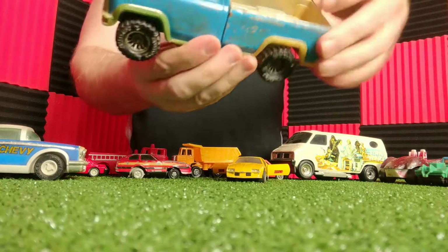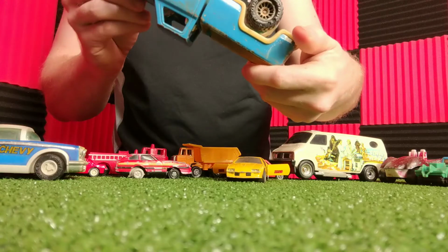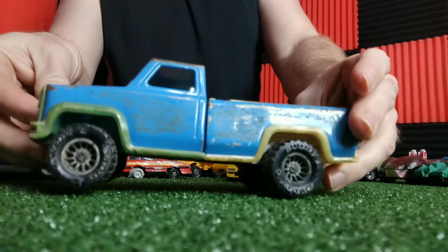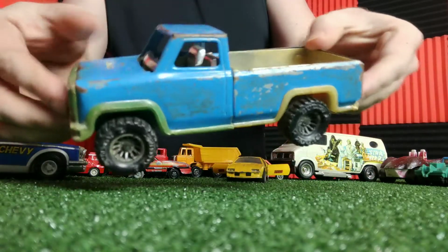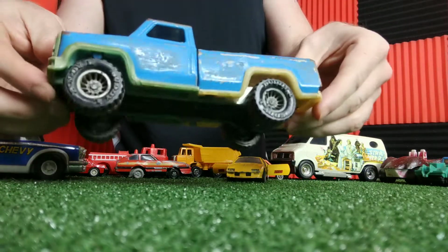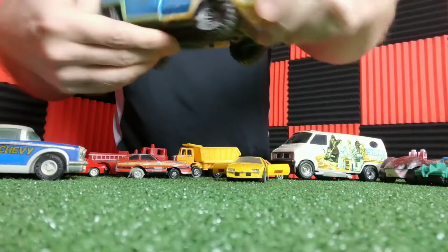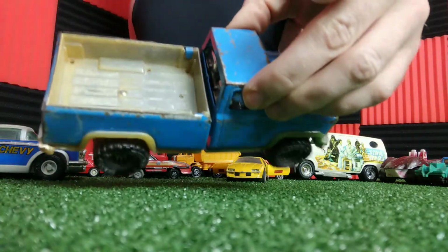Ta-da! Here's an old Buddy L Corporation. Now, I've had this since I was a kid, and I actually took out the glass. I still have the glass somewhere here, but it's all yellow glass now, and I used to put my G.I. Joes in this.